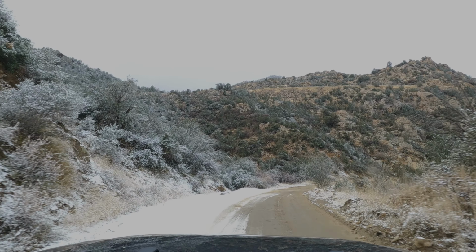The snow is getting pretty thick, maybe 6 inches or so. We continued along Senator Highway for a few miles. It had stopped snowing for the moment, so we found a spot to pull off and fly the drone.